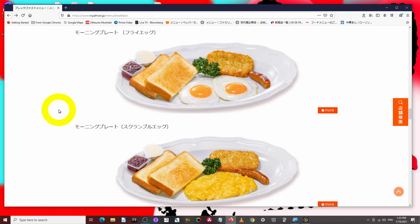So that's it for now for looking at Royal Host's takeout menu and their breakfast menu. And then next time we'll look at their lunch menu as well to see some of their more traditional choices.